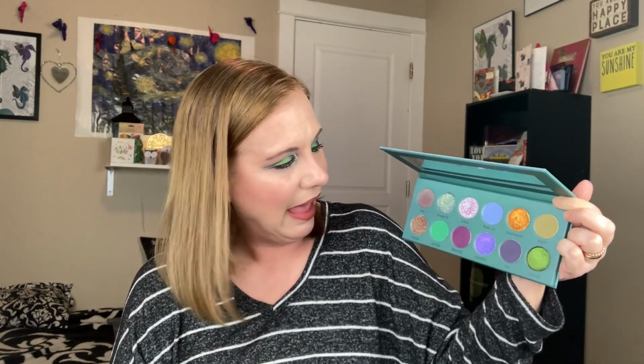I just wanted to have like a little peek of green on my lower lash line. And it's so pigmented and so beautiful, such a lovely shade of green. Love green eyeshadows. But yeah, I'm just such a huge fan of this brand.